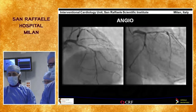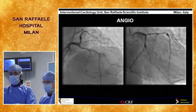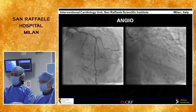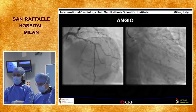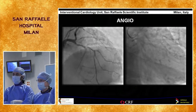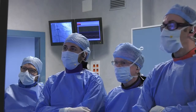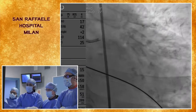As you can see from the angio, the patient had disease of the two vessels, a mid-distribution of the marginal obtuse, and also a disease of the LAD, involving the proximal part. As you can see here, you can appreciate a very calcific disease involving all the proximal part of the LAD with a subocclusive lesion. Next one.